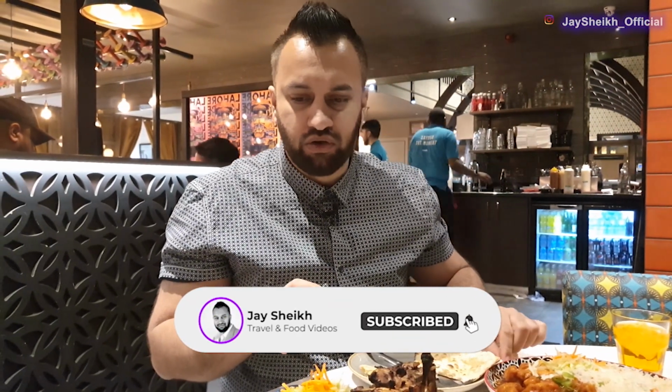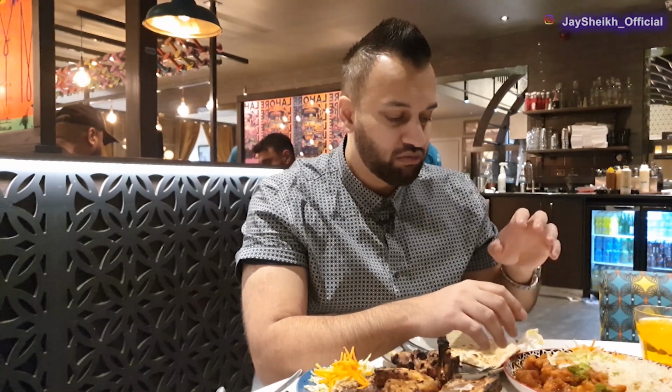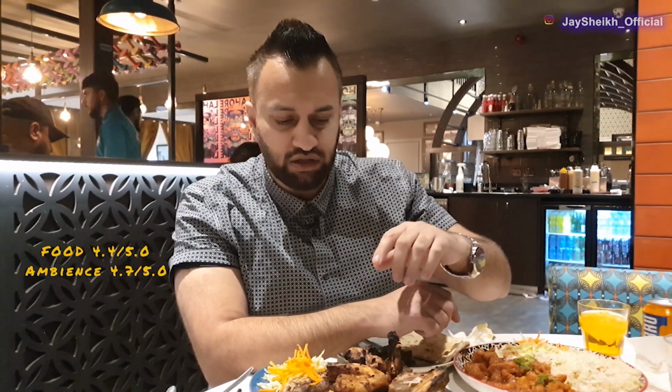Okay. So, quick review of what we got so far. The chicken Manchurian, really nice, but it's more of a sweet and sour. This is good, but I think it's more of a sweet and sour. If you like sweet and sour, perfect. The thing I like is the grill. I do like the presentation. It's very, very nice. But if I come back here again, I'll go for the chops, I'll go for the wings, and I'll go for the malai tikka as well. That's the things I'll go for, guys.